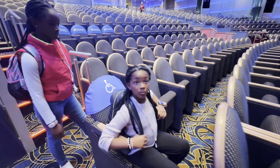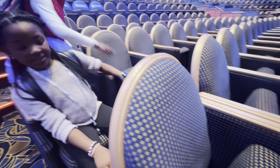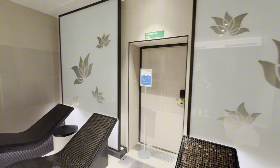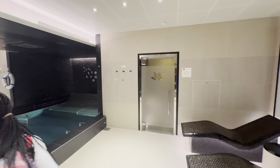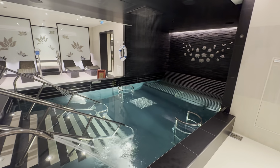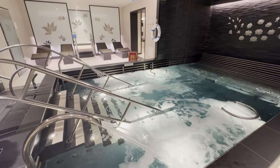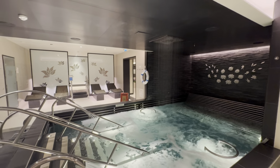Leah, what did you want to say about the seats? The seats are really comfortable. They're soft. Yeah, very thick padding, very comfortable. And you've got armrests that come up on the side, which is nice. Well, only on the aisles. Wow, this is beautiful. That's amazing.